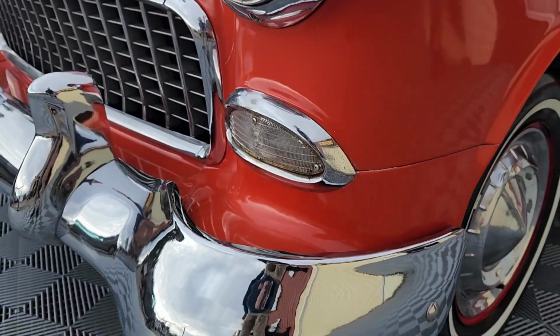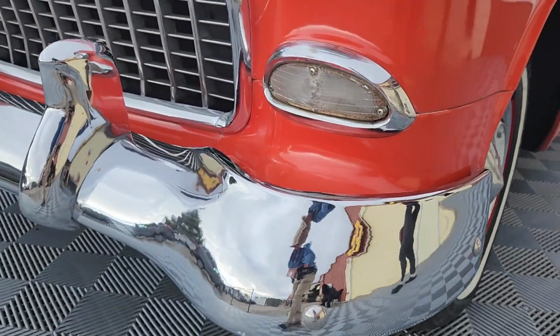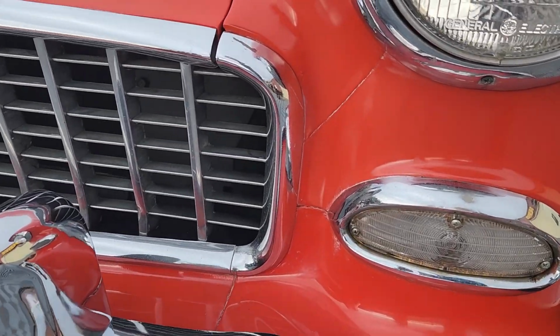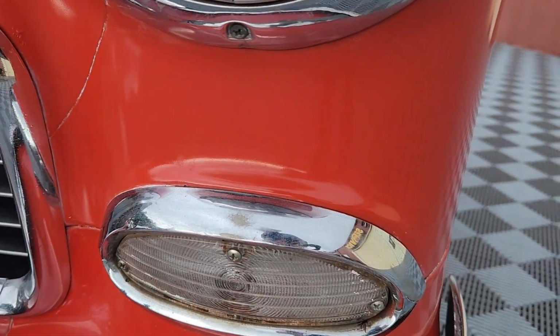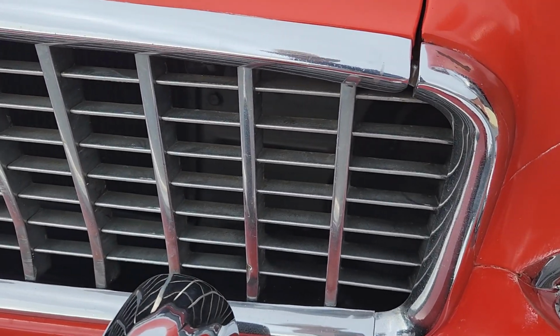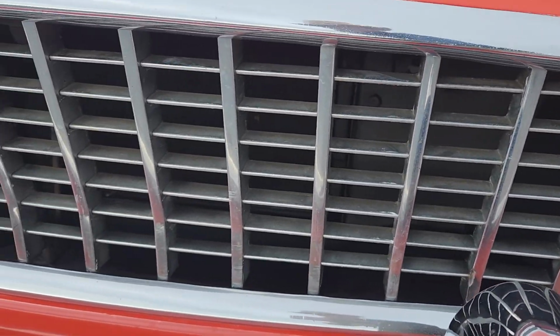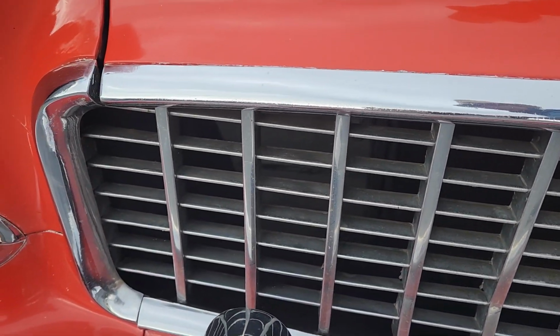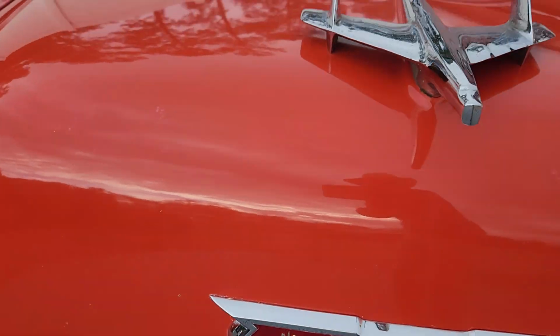Appears to me that both the front and rear bumpers have been replaced and present very well. A little age showing on some of the chrome here on this turn signal. The grille also, to me, appears to be original. So not perfect, but pretty nice. Same thing with the bird.